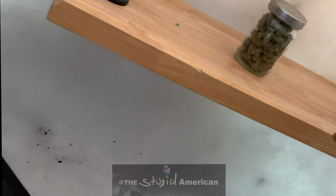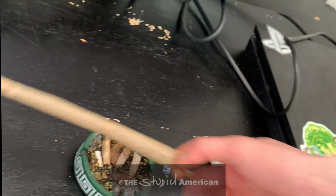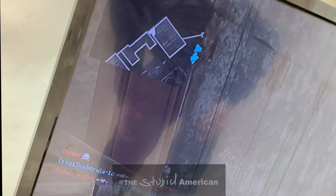What the fuck? This is our little stash. What is this? Oh, I rolled up a doink for us. Oh, shit, bro. What is that like? Dude, we're going to roll this doink. 2 grams, dude? Oh, my God, it's a gram and a half. That's fucking ill. What do we do?